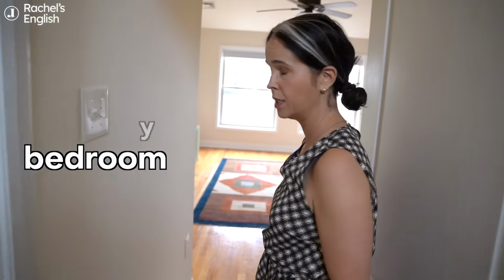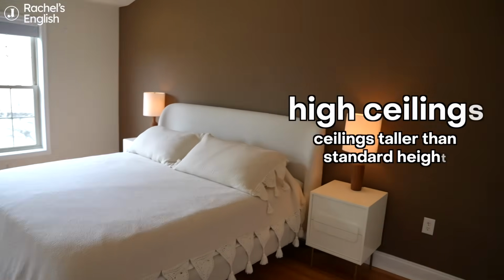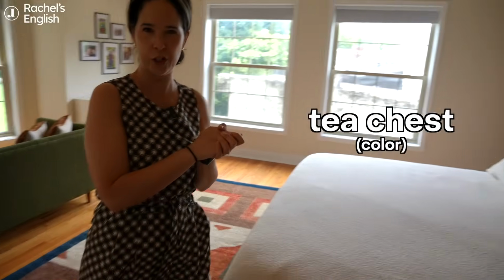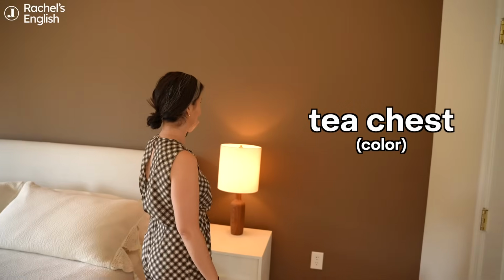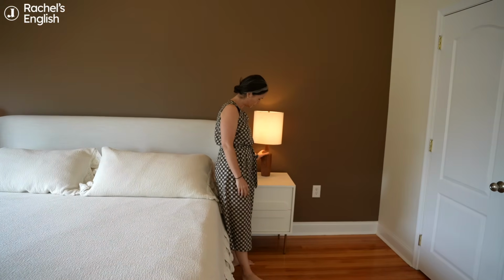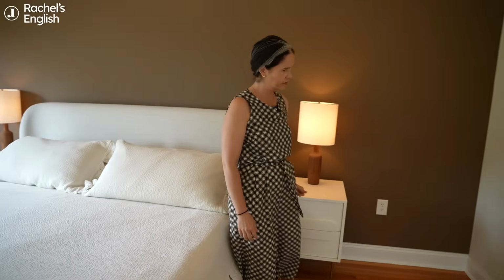Okay, this is called the primary bedroom. This is where David sleeps. It's the biggest. And it has high ceilings, and I chose that color for the wall. It's called tea chest. What do you think? Do you love it? I love that color. And you sort of lose the lamps against it, but I don't know, I don't mind. Something about it I just like.